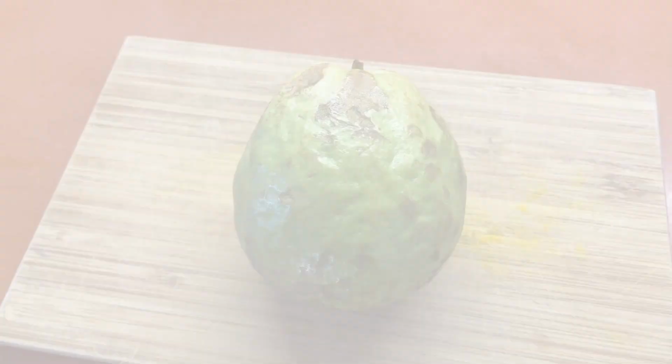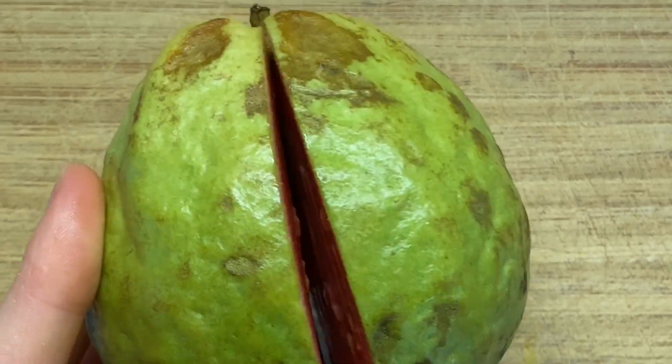You can pretty much cut it and eat it however you want to. Today, I'm going to eat it with the skin because I don't really think there's going to be much of a difference. Let's give it a taste. The texture is pretty much exactly like a pear. However, the taste is completely different.